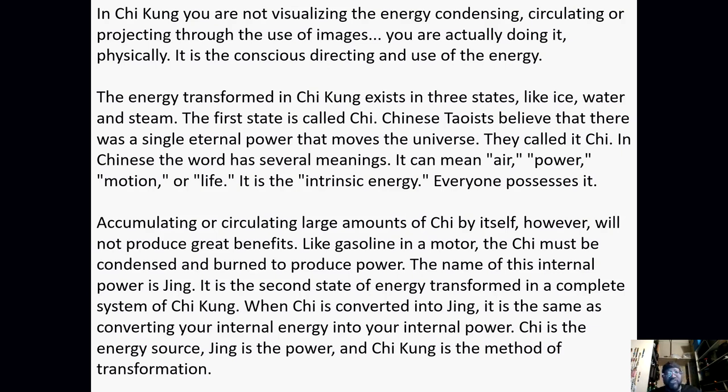So accumulating or circulating a large amount of qi by itself, however, will not produce great benefits. Just like gasoline in the motor, the qi must be condensed and burned to produce power. So what we just did, we took the energy and we stored it, we condensed it. Now we have to produce the power. All right? So now you know how to store the energy and where to store the energy.